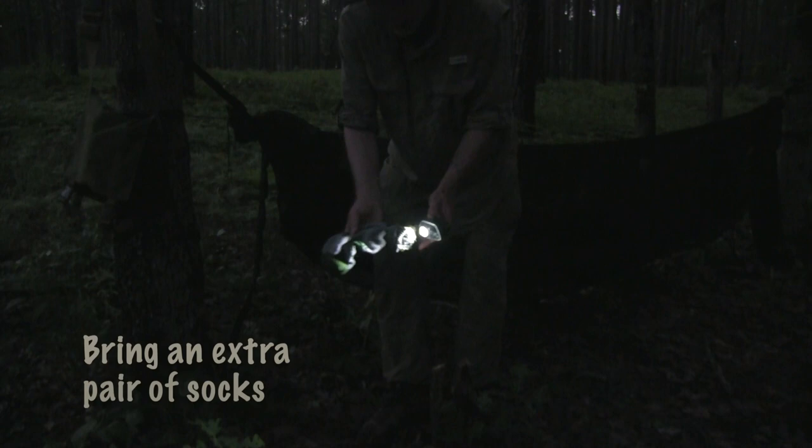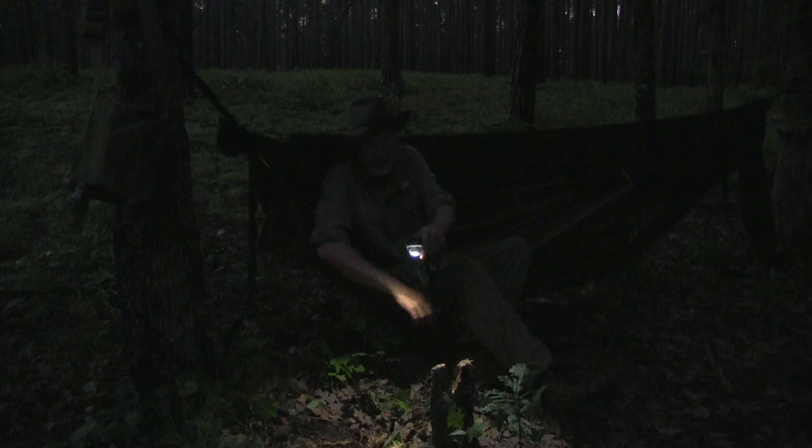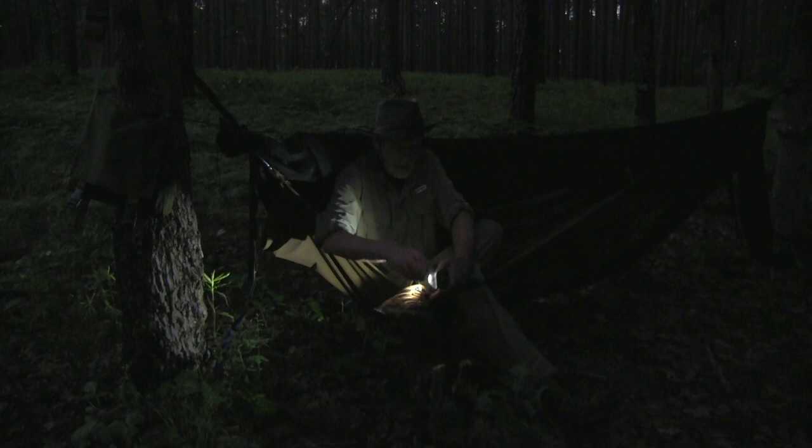I also have an extra pair of socks. I always take a second pair of socks with me when I camp like this, because although I'm sleeping in my clothes, the one thing I want to have to stay dry and comfortable is clean socks. So I'm gonna take my boots off. Yeah, that works pretty well.